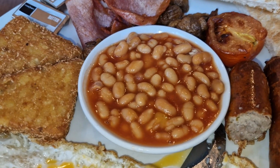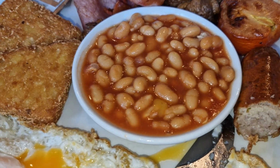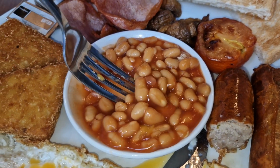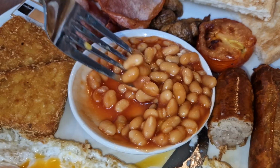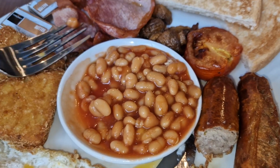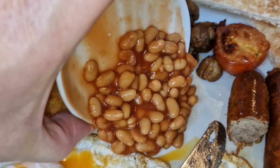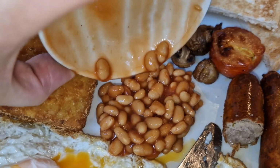Onto the beans, once again in a ramekin, which I'm not a big fan of. I don't see the point. This ramekin was very, very small as well. You can see the bottom after moving a bean or two, so it wasn't a deep ramekin like the one we got in the Irish bar and the Irish fry up. So let's decant them, because I don't mind it touching the eggs or tomatoes or mushrooms or anything else.